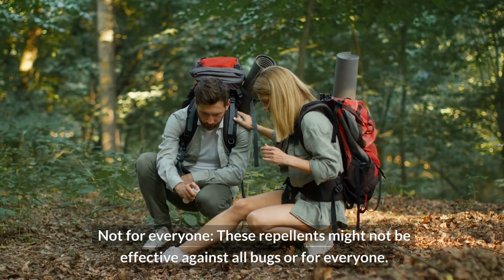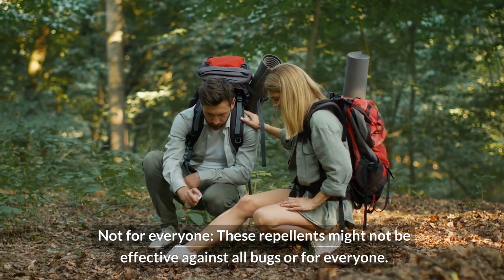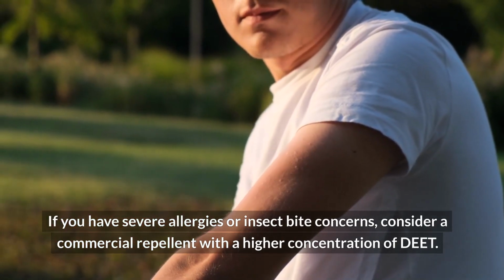Not for everyone. These repellents might not be effective against all bugs or for everyone. If you have severe allergies or insect bite concerns, consider a commercial repellent with a higher concentration of DEET.